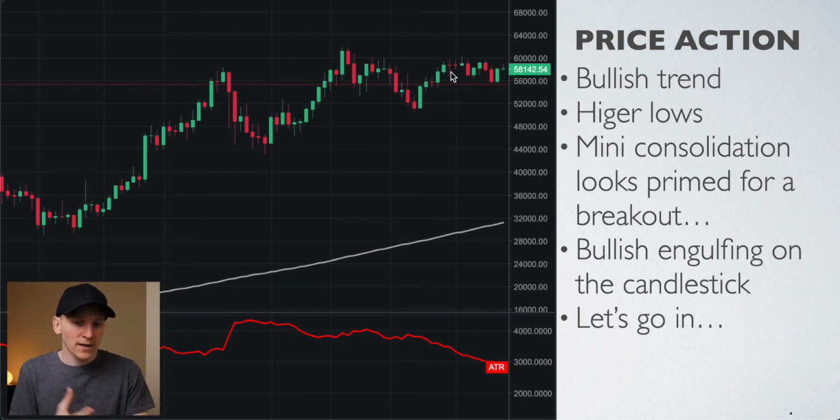And so with consolidation, we could be primed for a breakout. We also have a bullish engulfing on the candlestick, as you can see. This candlestick, then we have the bullish engulfing right here. It looks to me like buyers are testing this price. 1, 2, 3, 4 days, 5 days, 6, 7 days. I want to go in here.